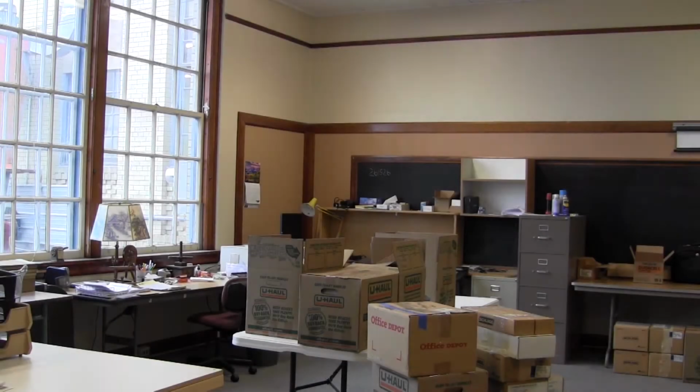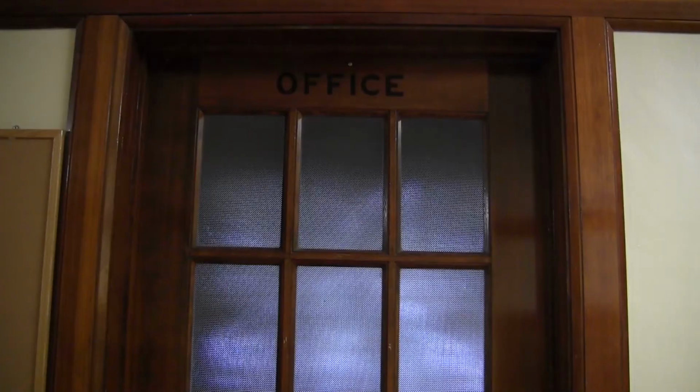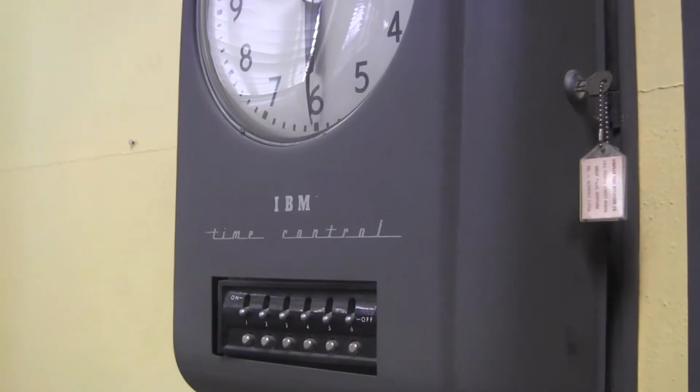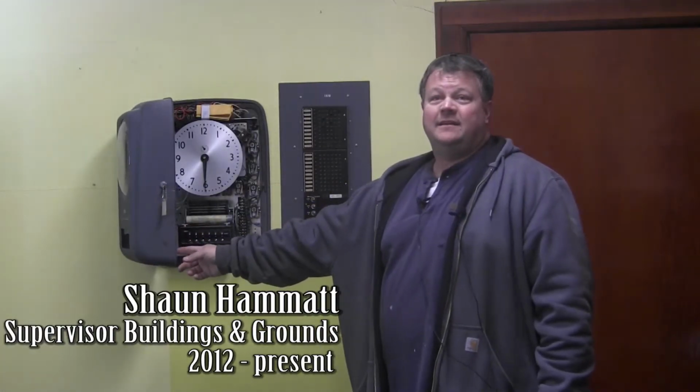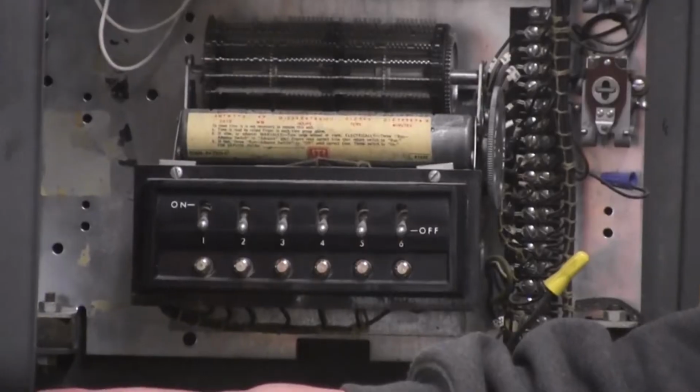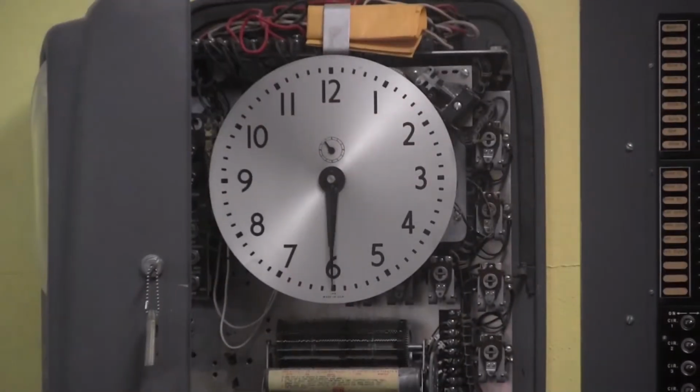This is the original office. This is where the secretary sat. This is the door behind me that went to the principal's office. What's really neat to notice about this room is the time clock. This is really intricate. I don't know the first thing about how I would ever fix that, if I ever needed to, but somebody was sure thinking in 1939.